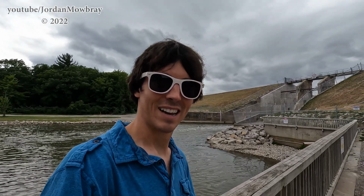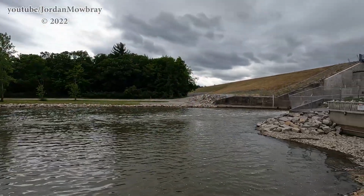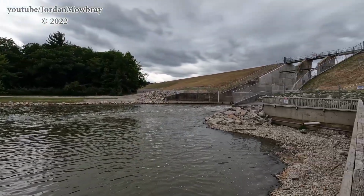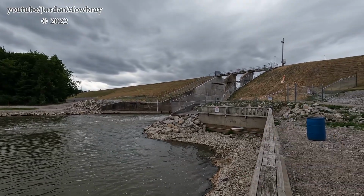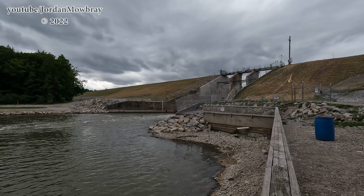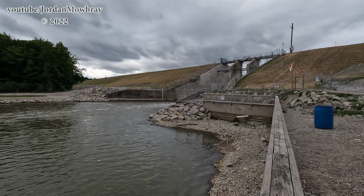I was just driving by the Tobacco River Dam as well as the Edenville Dam here, and I had the GoPro with me and my drone, so I decided it'd be a good idea to get some new video of the area for you guys since it's been a little while since I did an update out here. Not much work has happened here on Tobacco River or the Edenville Dam, but we can see they kind of just wrapped up the job site.